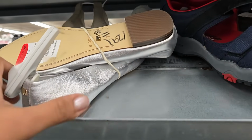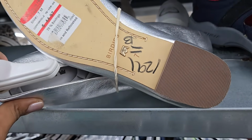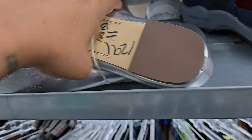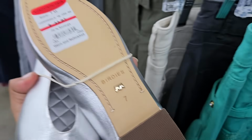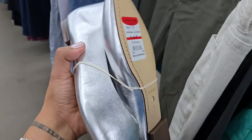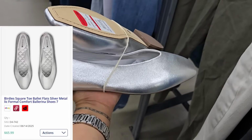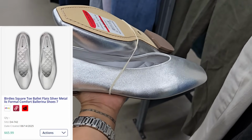Now, these silver shoes were a definite yes. They're by a brand called Birdies. I'd describe the performance of this brand as similar to Tory Burch. The sell-through rate is not that great. Oftentimes, it can take a few months to sell, but when it does, the price is great. So if I find them cheap enough at the store, the profit that comes from it is well worth the wait.